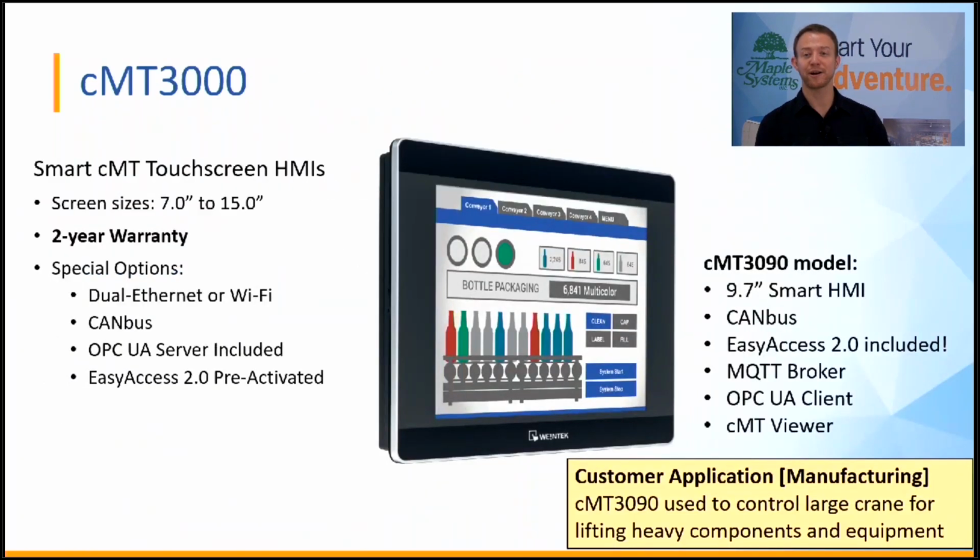For our touchscreen Smart HMIs, that's the cMT 3000 series. So the screen sizes here range from 7-inch up to 15 inches. They all have a 2-year warranty, and you can get models with dual Ethernet or Wi-Fi, CAN bus support, or with licenses pre-activated for OPC UA server or for Easy Access 2.0, the VPN. The one I have pictured here is a cMT 3090. It's a 9.7-inch model with CAN bus support. It has all the remote access and IIoT capabilities that we've been discussing. And we have a customer in manufacturing who's using the cMT 3090s to control large cranes for lifting heavy components and equipment.